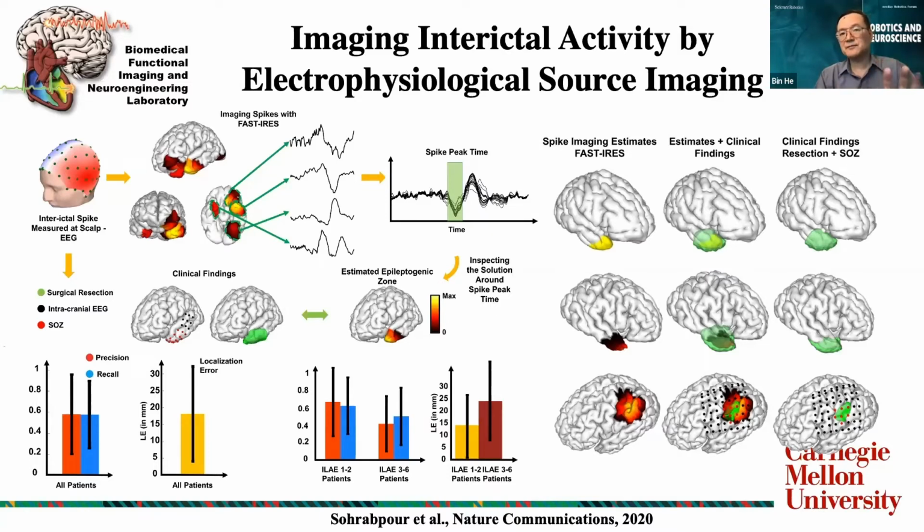I'm not going to talk about the imaging algorithm. Essentially, it started with a surface EEG recording. We obtained, in this case, something called an interictal spike, which is a typical biomarker of epilepsy without seizure occurrence. And here is illustrating our non-invasive source imaging result. This color map illustrates where the neuronal sources corresponding to this interictal spike are. And the right column illustrates the clinical finding.